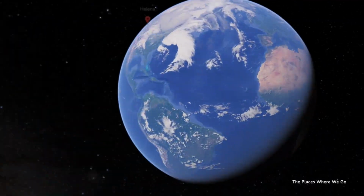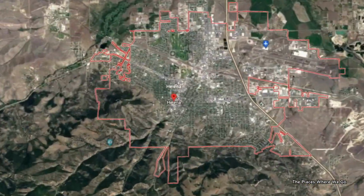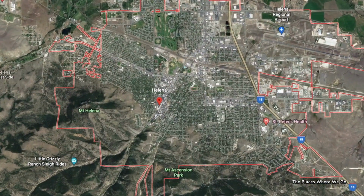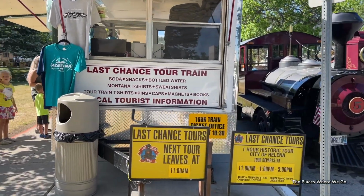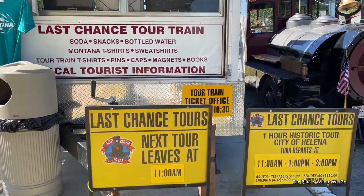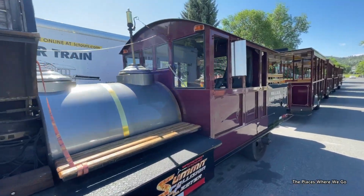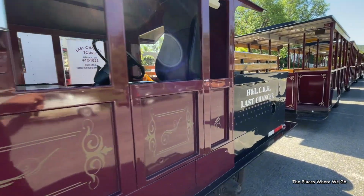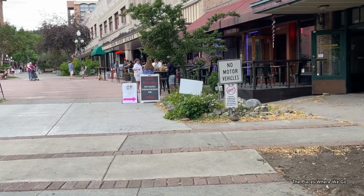And so one of the things that was interesting about the city of Helena is that there actually were quite a few things to select from. So where do you start? So our recommendation is to get a ride on the Last Chance Trolley Tour. If you don't know anything about Helena, if you've never been there before, this is a great way to get acclimated to what's in the city, to get a sense of what's where.